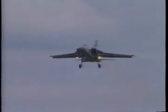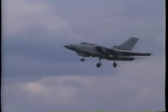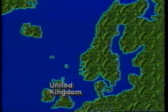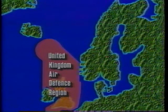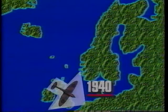Eleven Group is the modern ancestor of the legendary 11 Group of the Battle of Britain. Its mission today is to defend Britain against hostile air attack. Its operating theater is called the UK Air Defence Region, UKADR. The orientation of Britain's air defence has changed completely since 1940.